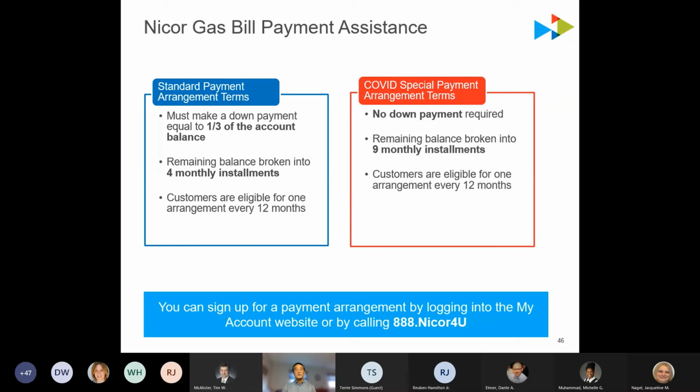So for example, if you have, just going to pick a number, $900, it helps for easier math for me. So if there's an outstanding balance that you hold of $900, you would pay the initial $300 as your down payment, and then the remaining $600 or $150 per installment will be paid in addition to your normal monthly bill. So that helps mitigate some of the need to have to put up the $900 plus your current bill all at one time.